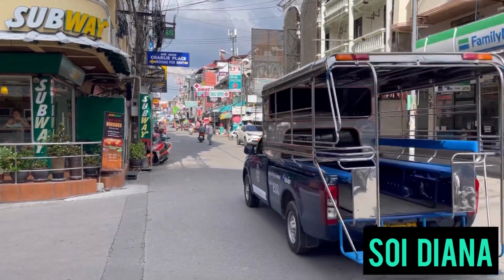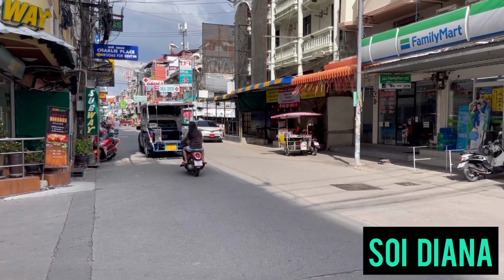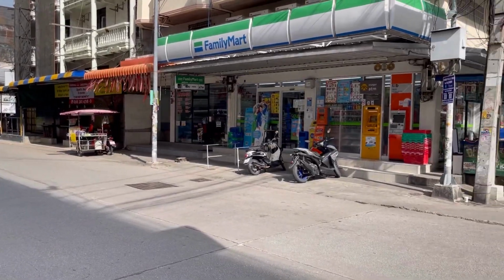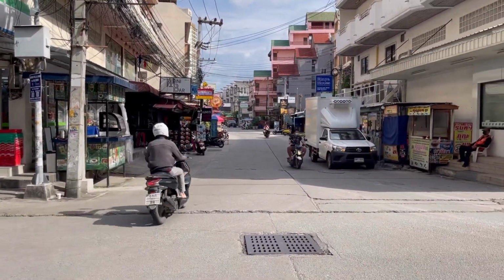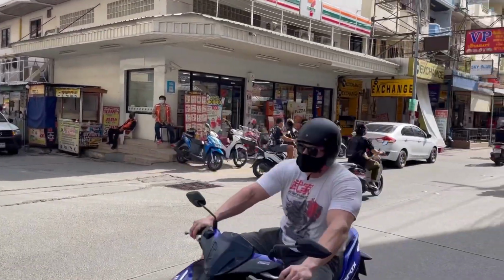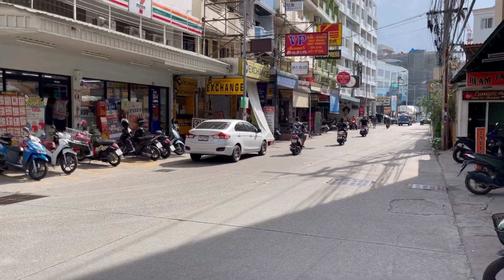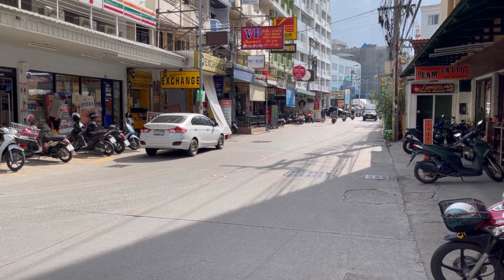Well, let's walk around Pattaya. Of course, everybody knows this intersection. We're going to see a bunch of different areas in Pattaya and talk about them, see what it's like in November 2021. I've never seen this intersection this empty. Especially in the daylight, this is very interesting. So, a unique situation.